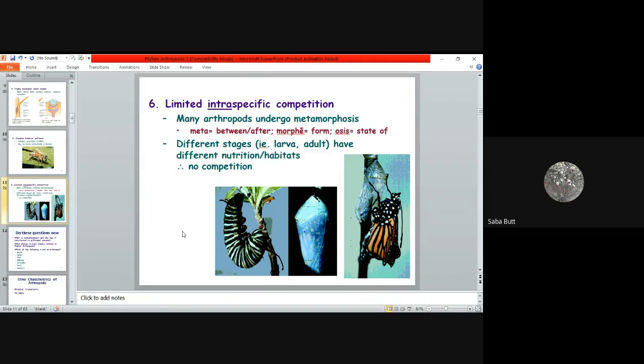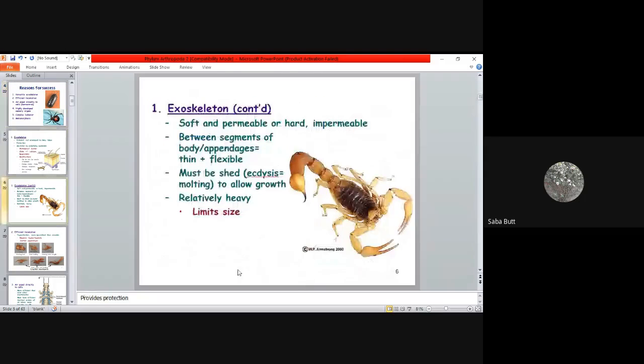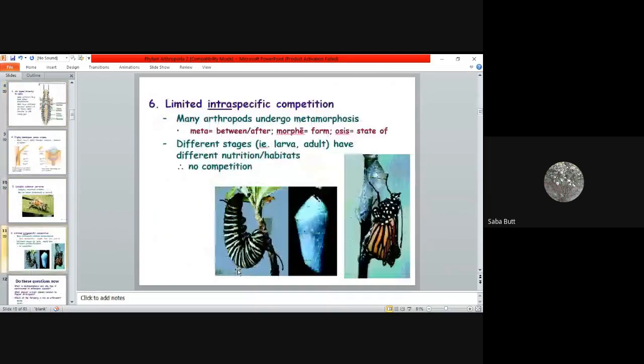So these six reasons are the reasons for their success. The versatile exoskeleton, the efficient locomotion due to jointed appendages, the tracheal system, where the air is piped directly, so the respiration is very efficient. Highly developed sense organs to record the environment and respond to it. The complex behavior which helps them in protection and cooperative living; in some way, we can say they are living in cooperation. And the metamorphosis that reduces the competition for food and shelter among members of the same species. So these are considered to be the reasons of success, but of course there may be more.